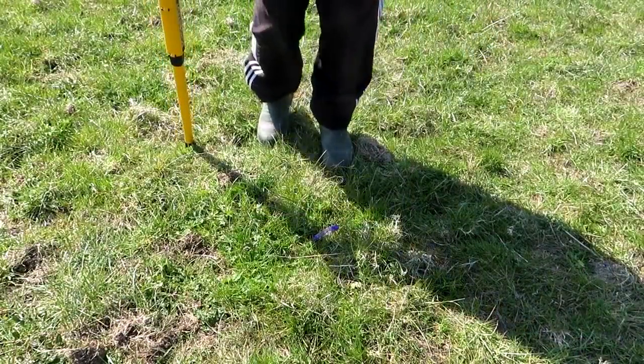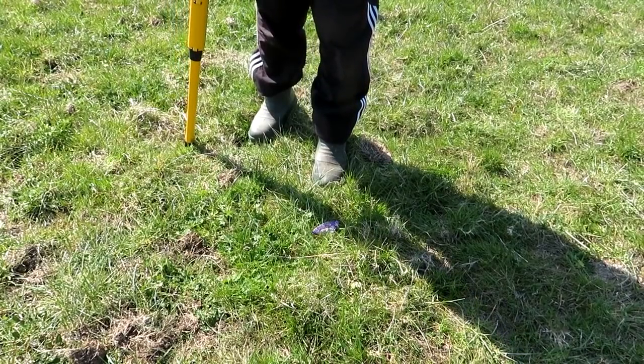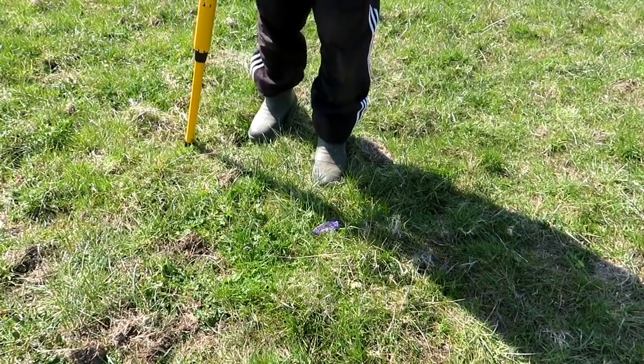Right, this is the target here. I got it marked with this bit of wrapper. Fiona Violets. Something like that. Anyway.